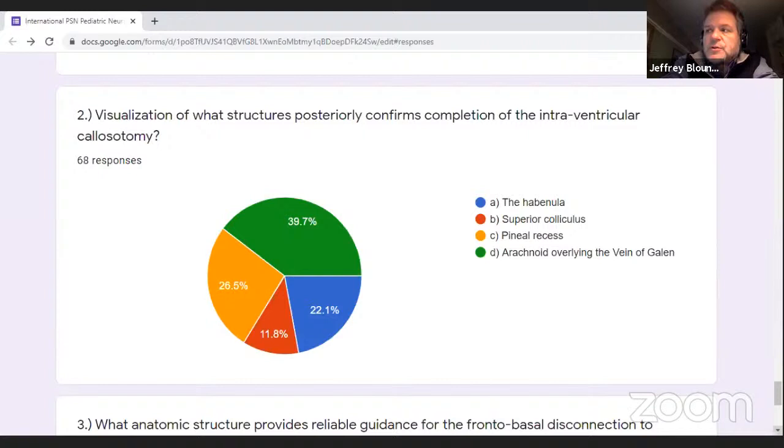To properly do the corpus callosotomy from within the ventricle, you've got to see the arachnoid over the vein of Galen, right? It's a clear CSF containing space. You are in a white matter tract and you drop down and you suction aspirate it. And there it is. You're into a cisternal open CSF space. So the correct answer is green, D, arachnoid overlying the vein of Galen.